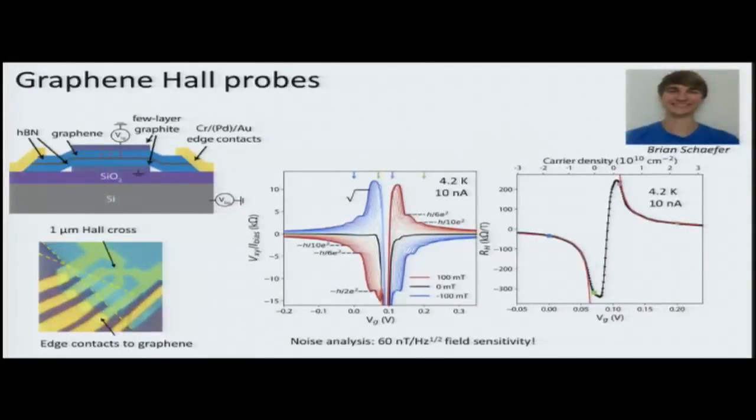We are also working on implementing sensitive scanning Hall probes, and we are trying to fabricate these out of graphene. By now, Brian Schaefer has gotten really good at producing high-quality graphene devices that are encapsulated by boron nitride and have dual graphite gates. I should say that this is in collaboration with Dr. Lei Wang, who is a Kavli postdoc at Cornell, and he has really helped us in getting the fabrication right. We just recently started characterizing these devices and can get to very low carrier densities on the order of a few times 10 to the 9 per centimeter squared.